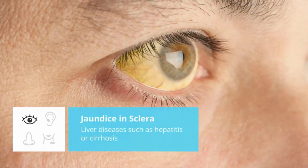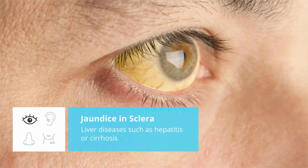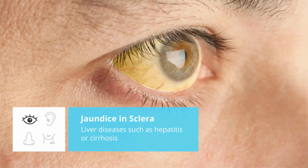Now the other thing you might see is also liver disease patients. They're gonna have jaundice in the sclera, so right on the whitening of the eye and even under the bottom of the eyelid, for cirrhosis as well as hepatitis patients.